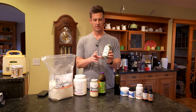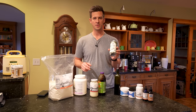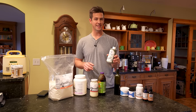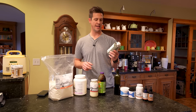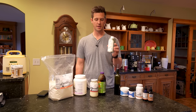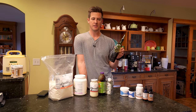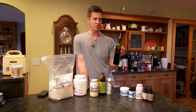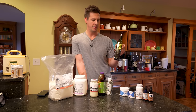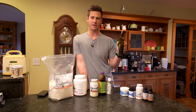But this is extra virgin olive oil. And this is a good source of monounsaturated fats for the babies and oleic acid, O-L-E-I-C acid, which apparently is critical for baby formula. So that's where this comes from, or this supplies that. I don't have the container, but this is actually hemp oil, which I feel like can probably scare some people. But hemp oil is actually a major superfood and provides a lot of omega-3s.